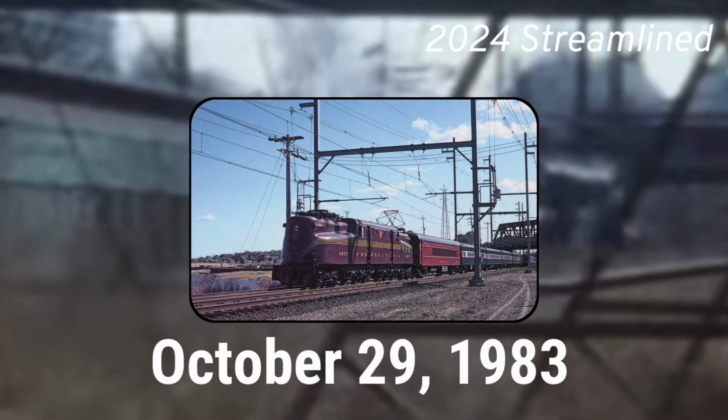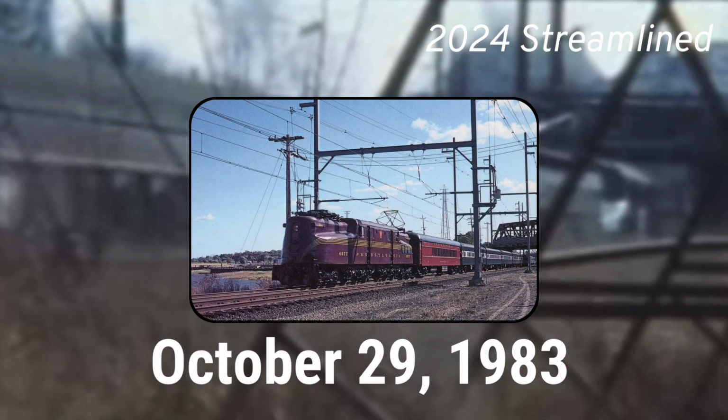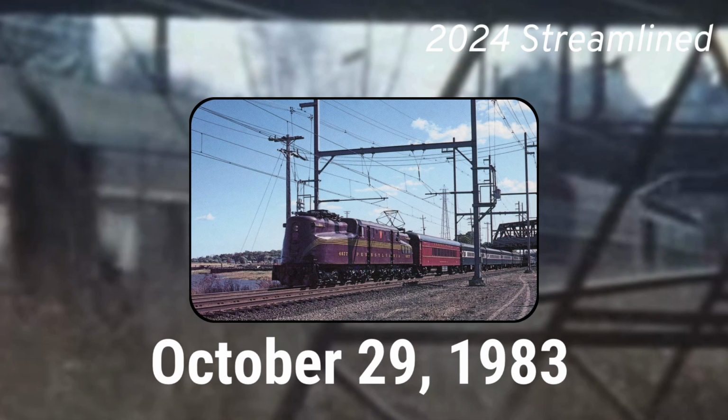On October 29th, 1983, NJ Transit would run its final train operating the GG1, known as a farewell to the GG1 excursion, not to be confused with Amtrak's own GG1 excursion by the same name. It was powered by GG1 number 4877, also known as Old Big Red, and was operated by the United Railway Historical Society of New Jersey. The train consisted of mostly NJ DOT painted Pullman coaches, but also had an older heritage coach also owned by the URHS.